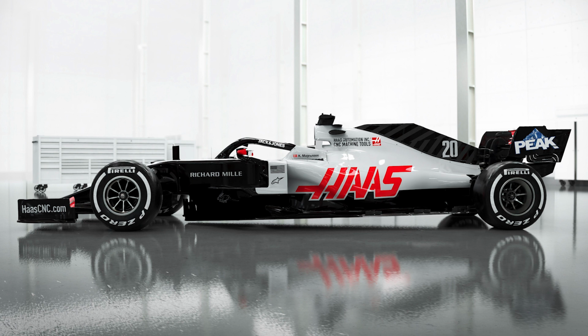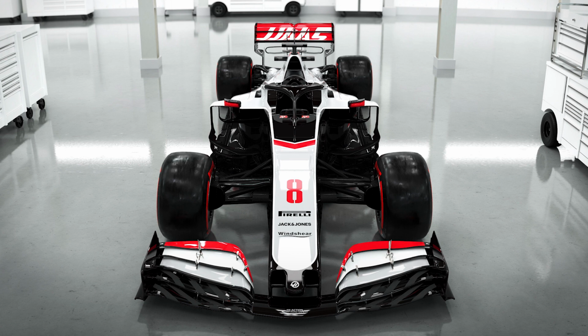They need a bit of a resurgence of form. They came 9th last season, only above Williams, and they were way off the rest of the field. But it'll be interesting to see what happens from HAAS.